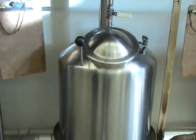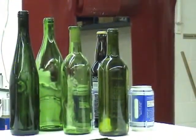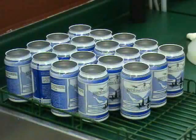kegs, which we put into the cold room, apply CO2 to it, and as the beer cools down, the beer absorbs carbon dioxide, giving your beer the fizz. Start to finish on the beer is 10 days, and it's ready to drink as soon as you bottle it.